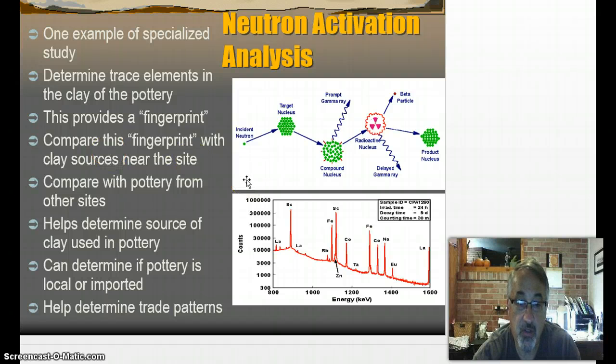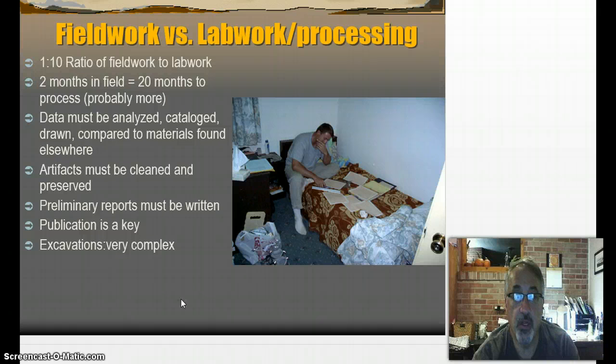And then if you figure out the source of the clay, you know where the pottery was made within a pretty short distance. They aren't going to haul that clay very far. And not all clays are good for pottery, so that's a very important thing to do. So it can help to determine, was the pottery made locally or was the pottery imported from somewhere else? And if so, perhaps we can figure out where it was imported from. So this helps us determine trade patterns and that sort of thing.